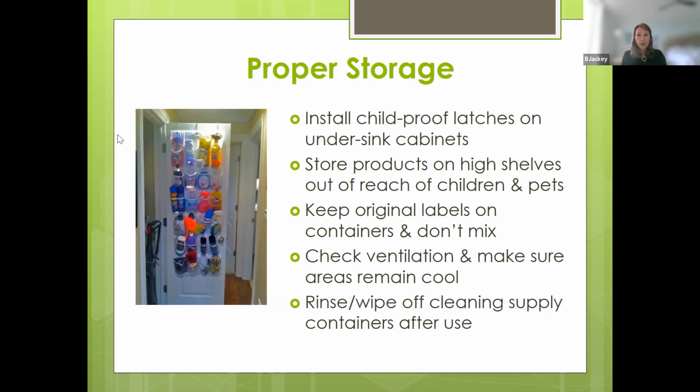Also, you want to make sure that you keep all the labels on there so you know what the products are. So if you are purchasing something and making it from a concentrate, make sure it's labeled, so that you know what it is, or the next person that comes along in your household knows what it is. Avoid mixing chemicals or different cleaners as well, because sometimes the different elements or substances in those cleaners may not get along well, or may cause chemical reactions that can be very harmful.